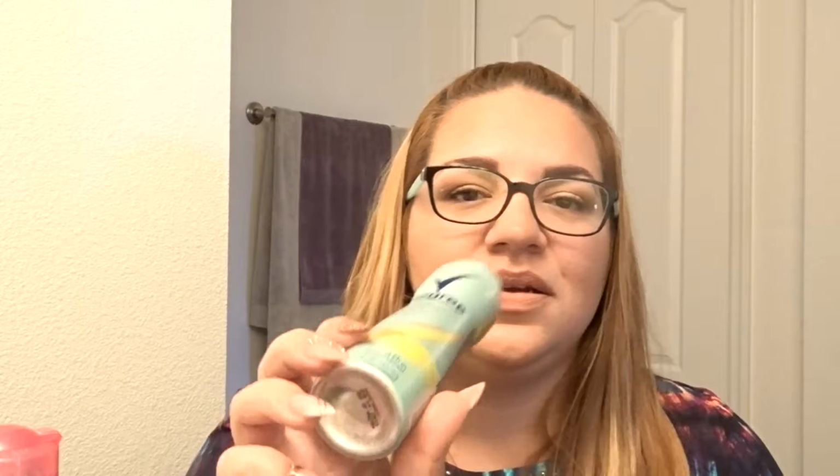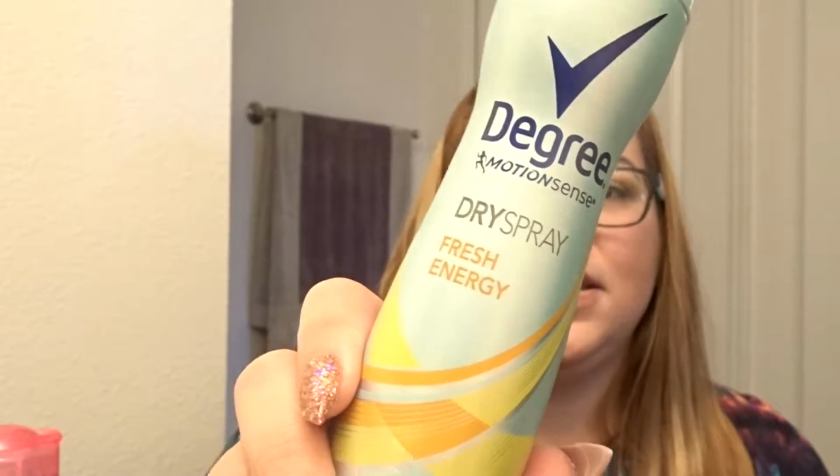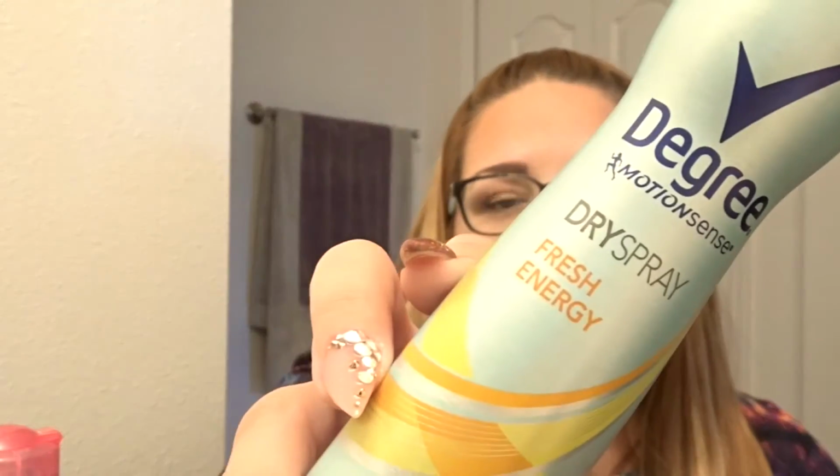My last beauty product is my favorite deodorant. I'm a person that sweats a lot. I know, TMI, but this has been my favorite deodorant by far. It's the Degree Motion Sense Dry Spray in Fresh Energy. Very hard to find. I know that Walgreens carries them, Walmart carries them, Target carries them, but they never have the Fresh Energy scent. And it's the orange and yellow.